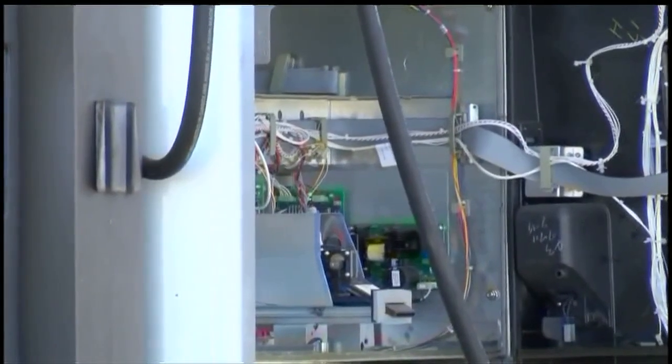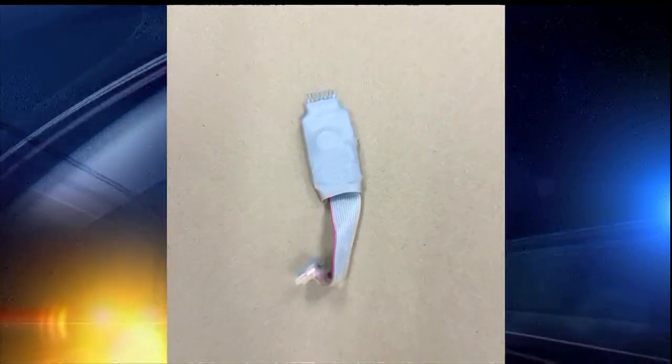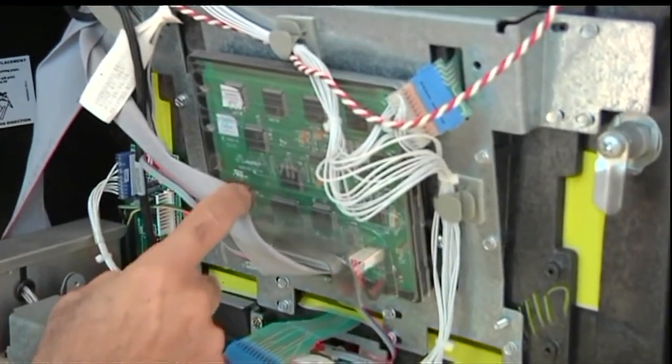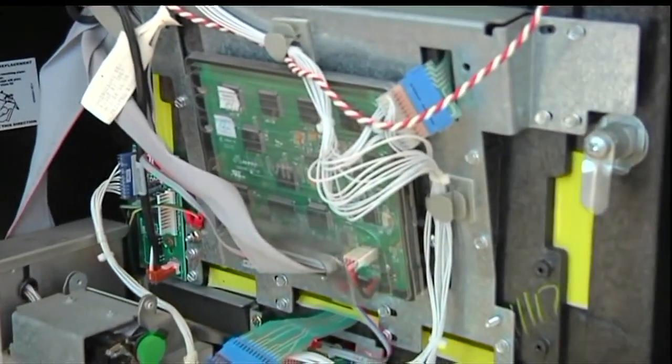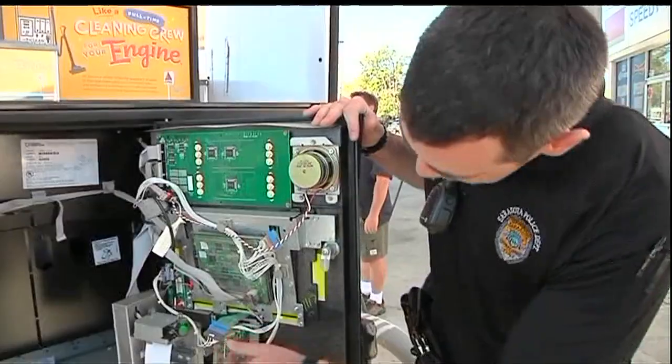If the bill is signed into law, people possessing or selling skimmers could face up to 5 years in prison and a $5,000 fine. Florida already has a law making it illegal to use the devices to steal credit card information. If approved, the new law would take effect in October.